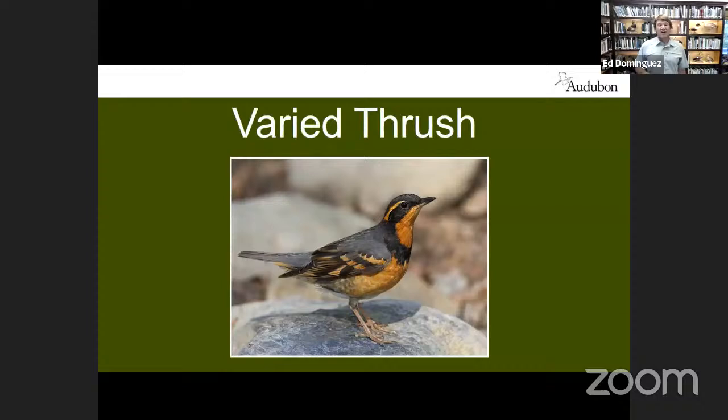The varied thrush. This is a cousin of our American robin. In fact, the robin is the American thrush. Looks like robin size, robin shape. But boy, look at that back. This beautiful charcoal with almost a hint of blue to it. And it has the robin red throat and breast, but it's got this beautiful blue bib, a band that goes around the breast. This bird right now is up in the high country. So it's up in the Cascades, up at Snoqualmie Pass, Stevens Pass, White Pass, Blewett Pass, and over in the Olympics. It spends the summer up there for its breeding.